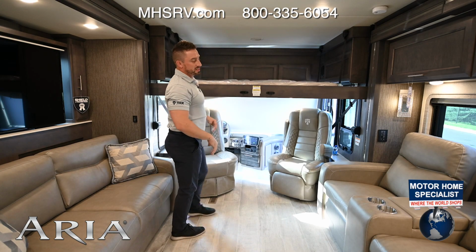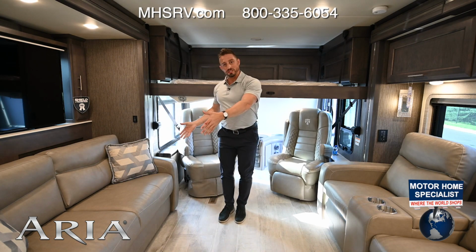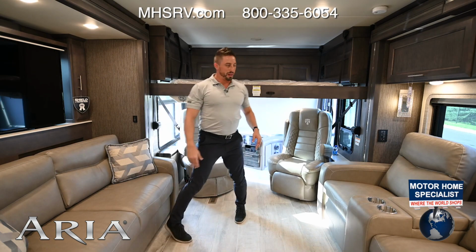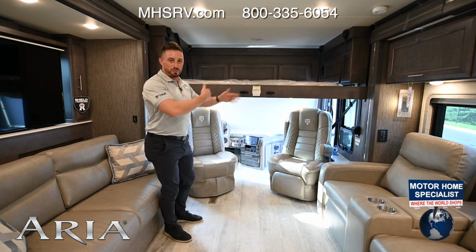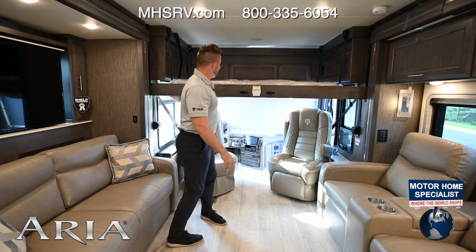What's nice about this is if you've got the grandkids coming along with you, they don't always like to share the sofa bed. So you can have big sister there, little brother up there, or vice versa. You don't have to mess with the dinette. But the dinette will provide sleeping area as well.